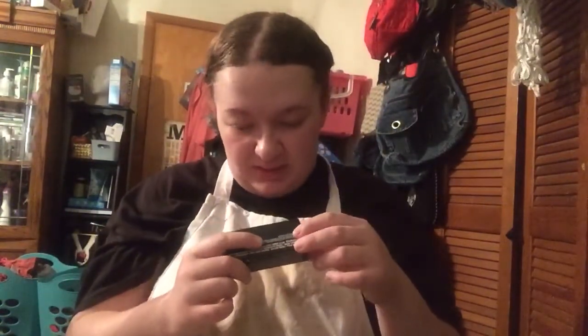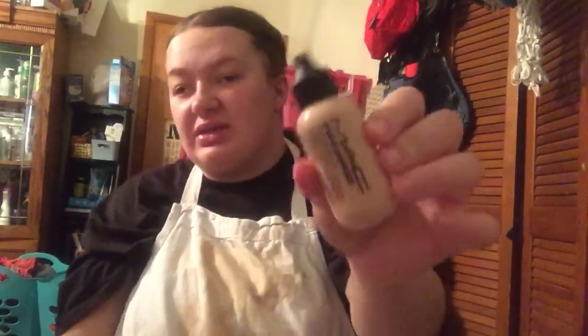Okay, so the foundation I'll be using is the MAC Studio Radiance Face and Body Foundation. This is in shade N1. This is my first ever time using it. I took it out of the box several times yesterday. I was so excited to finally have it. I wanted this for a long time because I've seen people use it in their tutorials and it just looks flawless on them. And I picked my own shade, so I hope this works good.